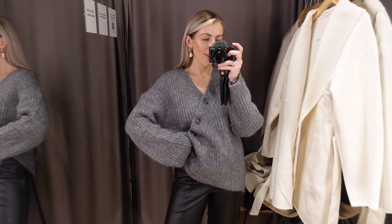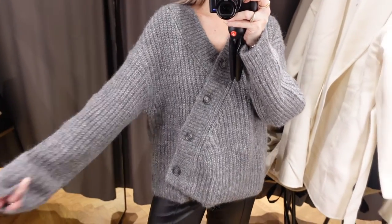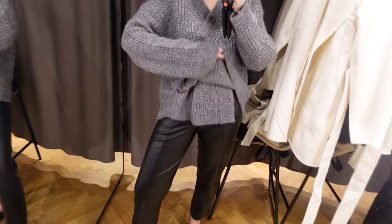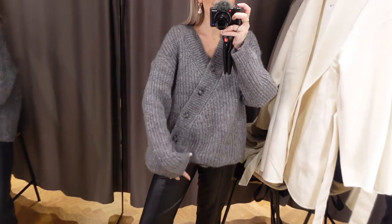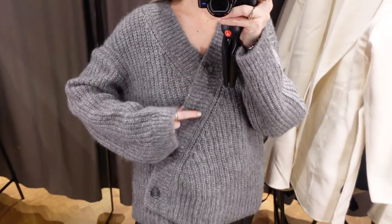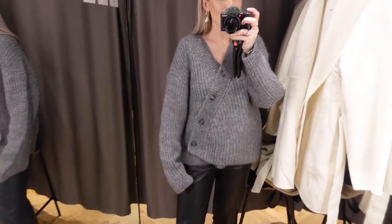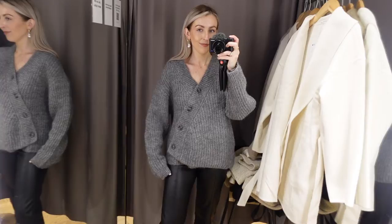Next is this cardigan. So this has actually been on my wish list for quite a while. I love it on, but I just find that the underneath bit here sits really frumpy, so it sort of folds on the inside. So I'm not sure if I'm actually feeling it on me. It's been on my wish list for ages. I just love the interest of the buttons here. Looks so nice, but unfortunately this little bit just sits a little bit weird for me.